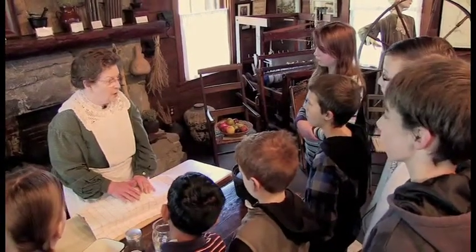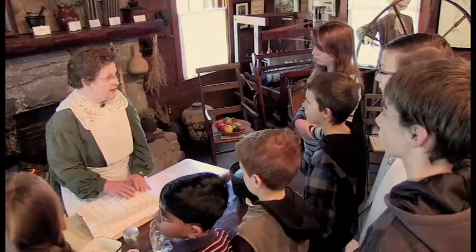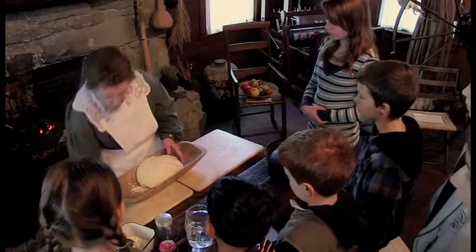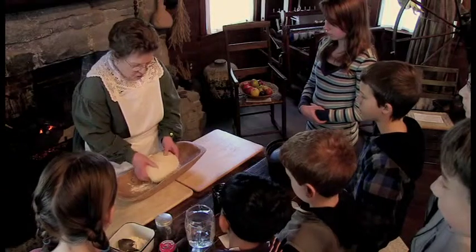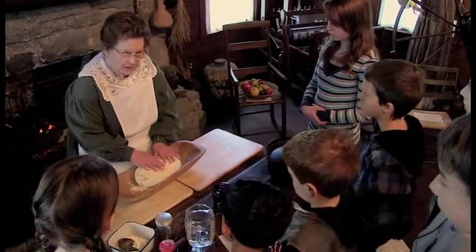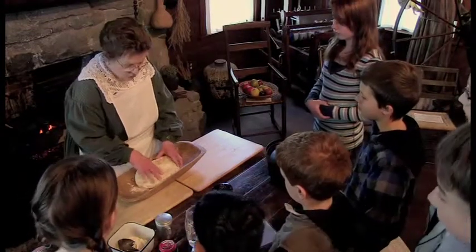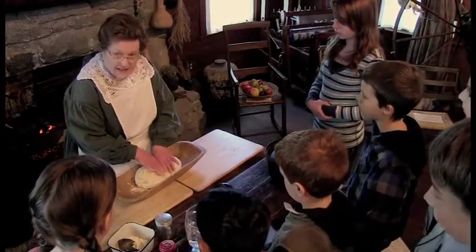So we're going to work with the bread a little bit like they would have done. Well, we've mixed up some dough, and it's all ready to bake. But we have to do one more thing. Who can tell me what we have to do? We have to knead it. We have to knead it. So we're going to divide this bread and take turns.